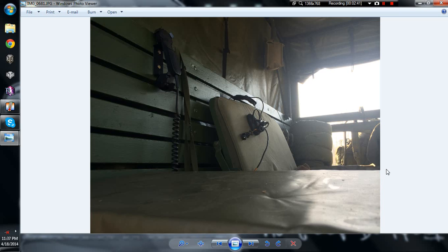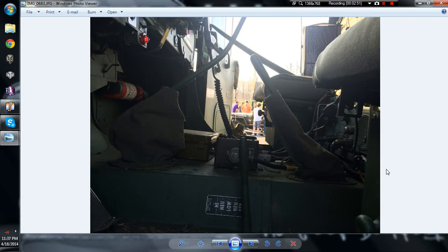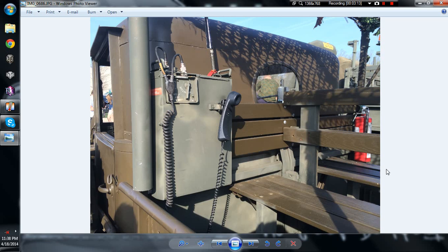This is the back of a vehicle. We have a phone here and another headset, more radio communications. There's the panel again, gear shifter, and all other kinds of great stuff in the middle area. We have a vehicle with a flatbed on the back. Inside of it, here we have a radio that's on the back of one of the vehicles.